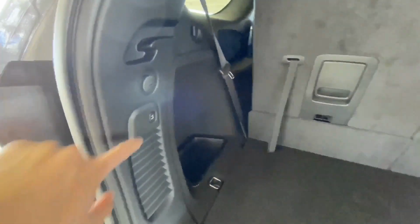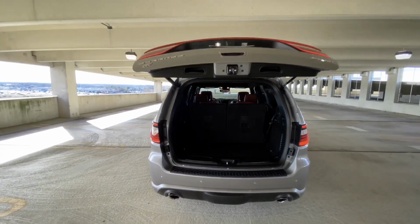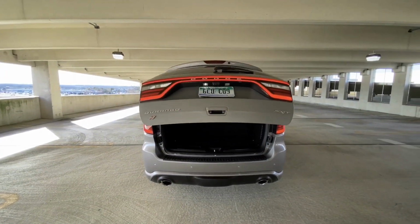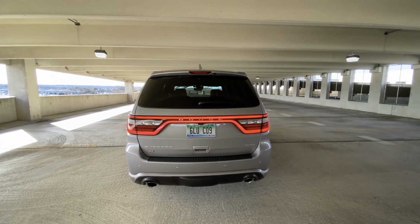And to close the trunk, oddly placed button, but it does take a while. Come on, get out of here. There you go, pretty easy.